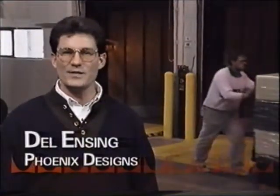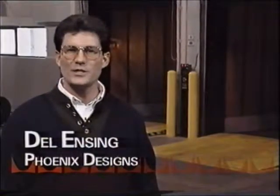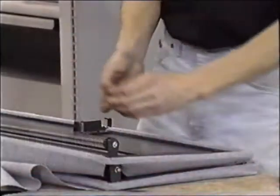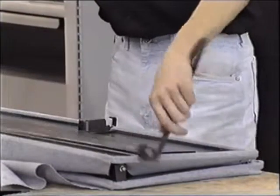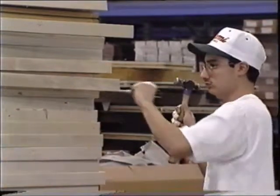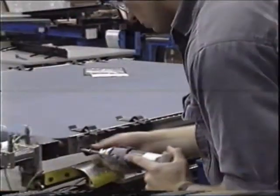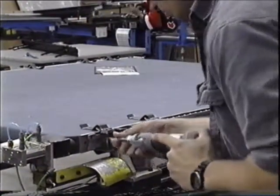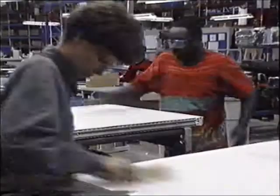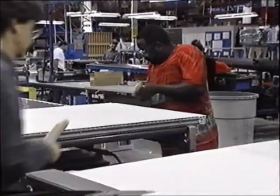At Phoenix Designs, we buy back used Herman Miller product and remanufacture it into as-new office systems. The used product is then disassembled and all the component parts are either reused or recycled. We think this adds a lot of value because 10 years ago that product would have ended up in the landfill. Today it is purchased by Phoenix Designs and remanufactured into new product that looks as good as new.